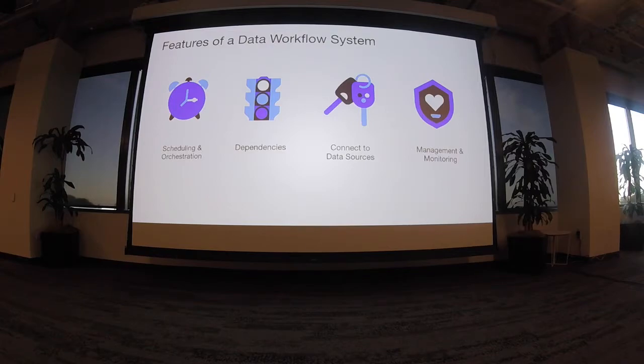Workflow systems should also help you to connect to external data sources. At Uber, this would include connecting to systems such as Apache Hive, Presto, Apache Spark, our data warehouse, which is HP Vertica, and other systems as well. And finally, the system should help you manage and monitor workflows. So if anything goes wrong, you can correct the situation and be notified of that.